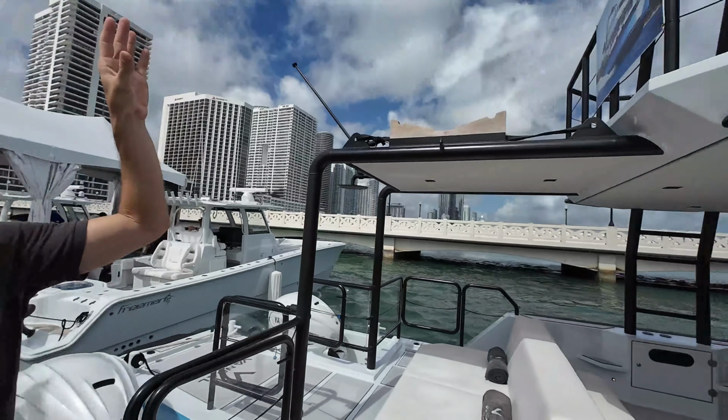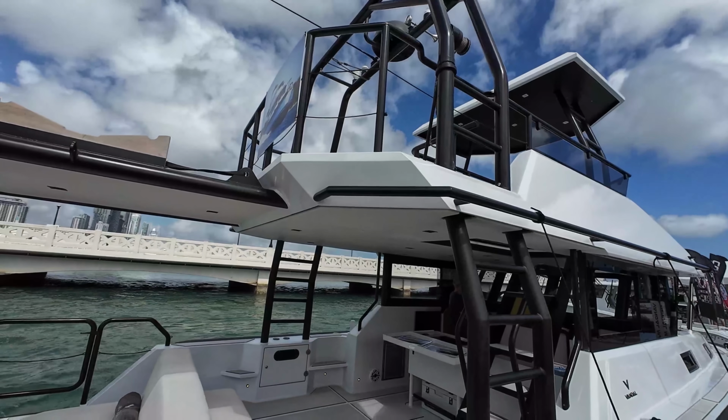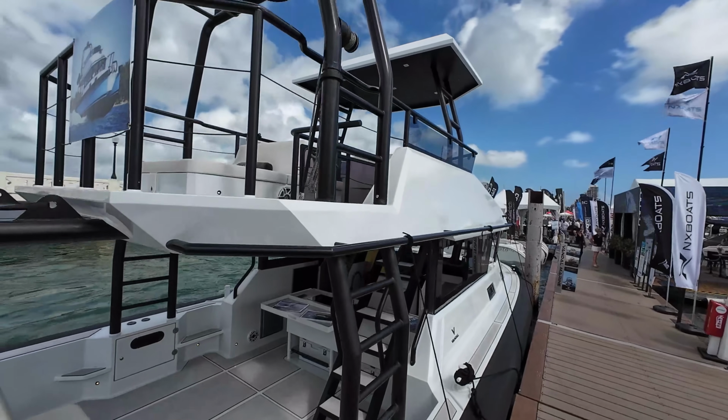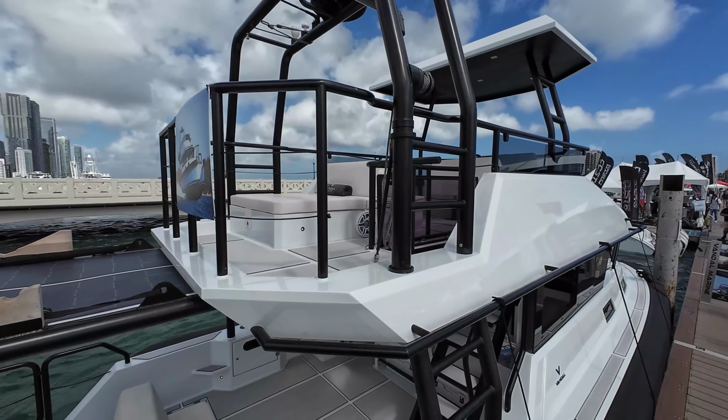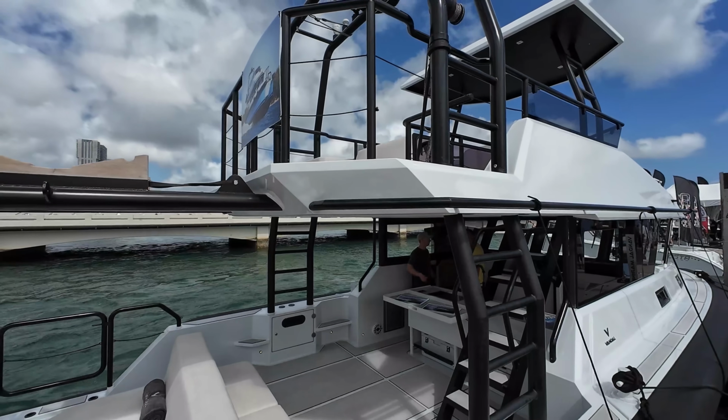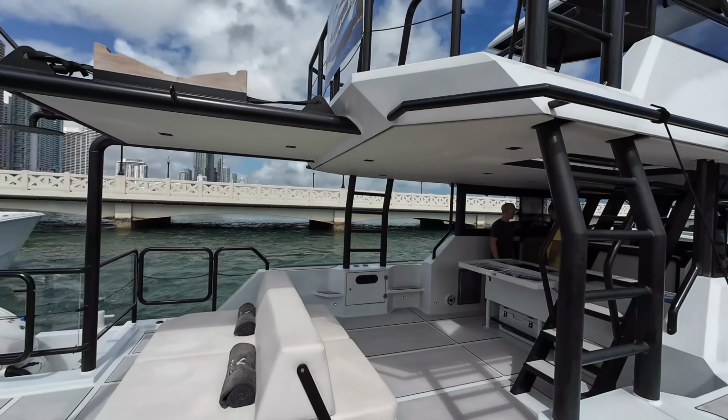Sweet. There's a couple of really cool features up top that we can see here from the dock. The crane is actually integrated into the arch. So we can do a little demo of that in a minute. Sweet. But that's all integrated, so you don't have an extra davit on deck that's in your way.